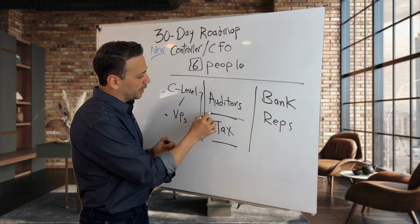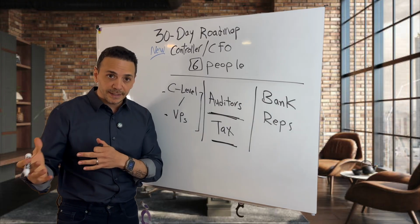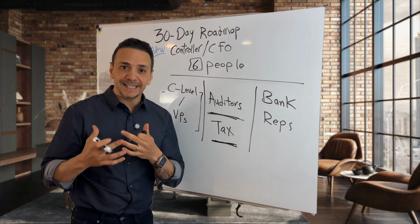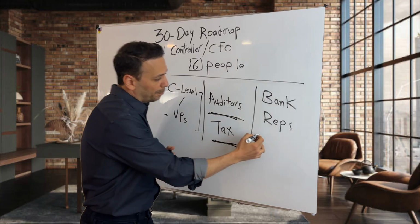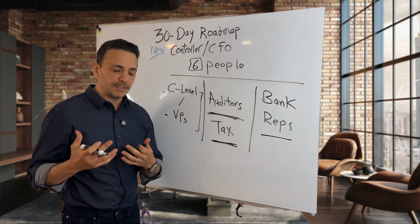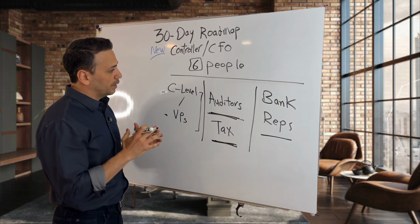So you want to speak to the auditors and create a relationship with them. Same thing with your tax consultants. If you're using an outside tax accounting firm, you want to speak to them, create that relationship as well, and also understand the cadence by which they are filing and doing things like that for the company. Bank reps. Typically a company has one primary banking relationship or sometimes two. You want to speak with the bank reps so that when issues arise, you know who to contact. And things like that. So that's in terms of people.